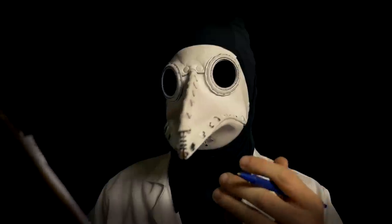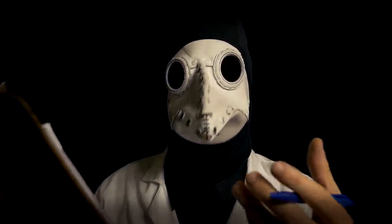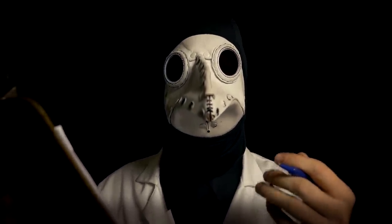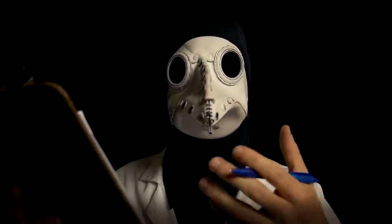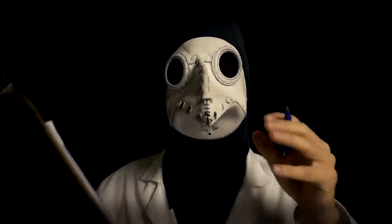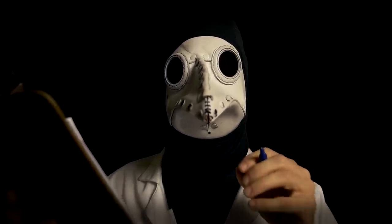Okay, next we have the mandibles, the teeth, and the beaks. So the first option is xenomorph teeth and jaws. Are you familiar with the xenomorph? Yeah, you can have the complete set of the xenomorph teeth and that inner protruding jaw, the other pair of teeth.